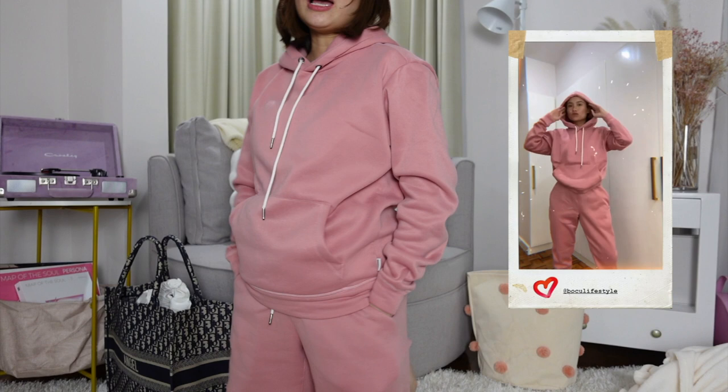And one of which, of course, ito na nga yung suot ko, itong sweater nila. Plus, it comes with this shorts na terno. I mean, you have to buy it separately, but sobrang terno siya. Don't mind my tummy kasi I'm 27 weeks pregnant.